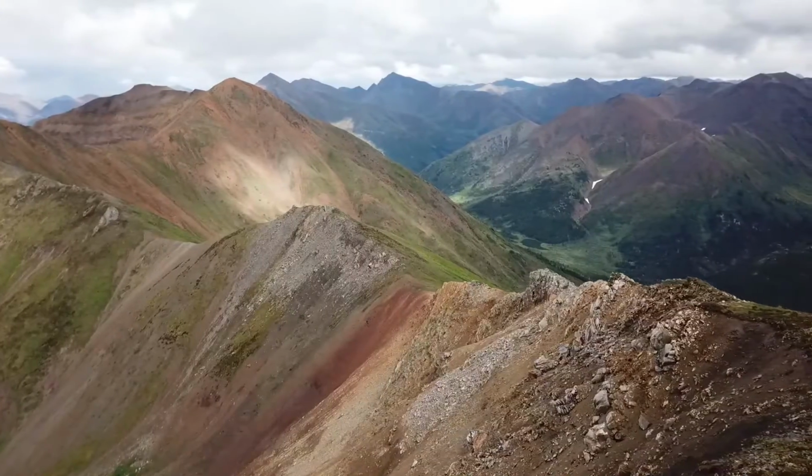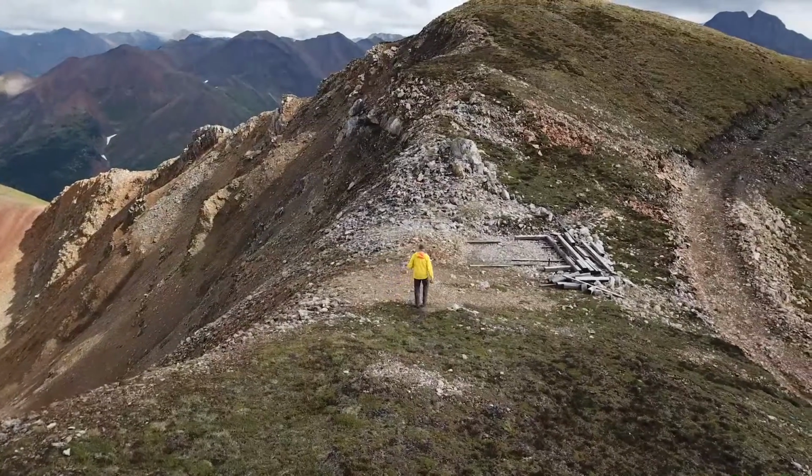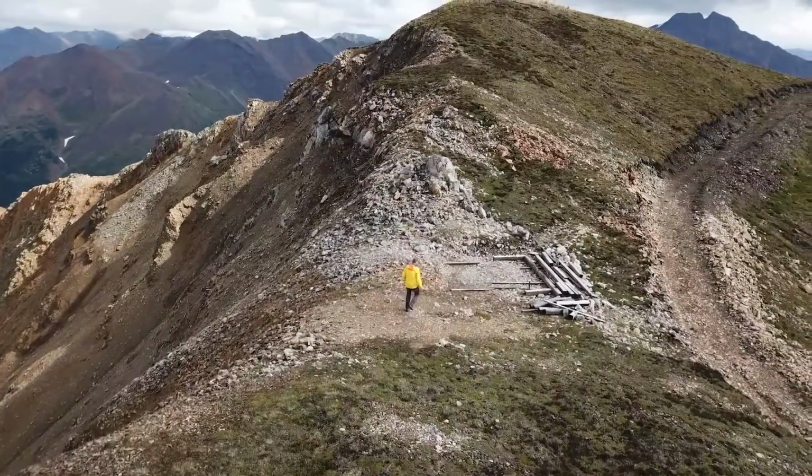Welcome to the Osiris Project. This is where we have the Osiris resource at the eastern end of the Rackley Gold Project. Just down here is where we had our discovery hole back in 2010.